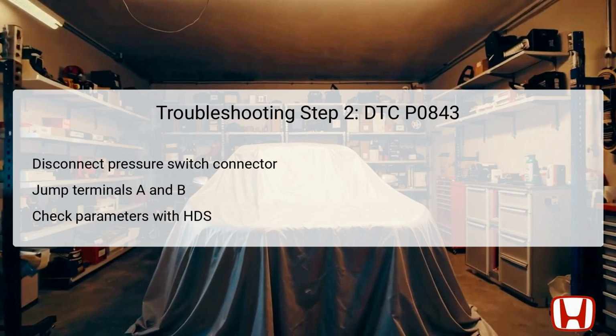In the second troubleshooting step, the focus shifts to determining the potential failure area. Begin by pressing the engine start-stop button to turn the vehicle off. This is a necessary safety measure before any component disconnections. Next, disconnect the transmission fluid pressure switch A, second clutch, 1P connector, which is crucial to isolate the switch for further testing. Following this, you will jump terminals A and B using a jumper wire.